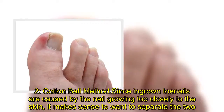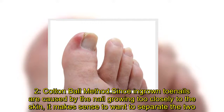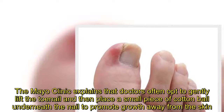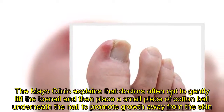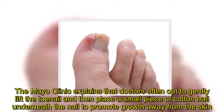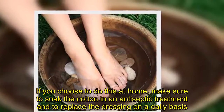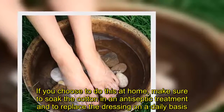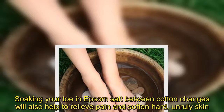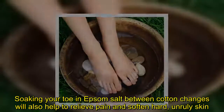2. Cotton ball method. Since ingrown toenails are caused by the nail growing too closely to the skin, it makes sense to want to separate the two. The Mayo Clinic explains that doctors often opt to gently lift the toenail and then place a small piece of cotton ball underneath the nail to promote growth away from the skin. If you choose to do this at home, make sure to soak the cotton in an antiseptic treatment and to replace the dressing on a daily basis. Soaking your toe in Epsom salt between cotton changes will also help to relieve pain and soften hard, unruly skin.